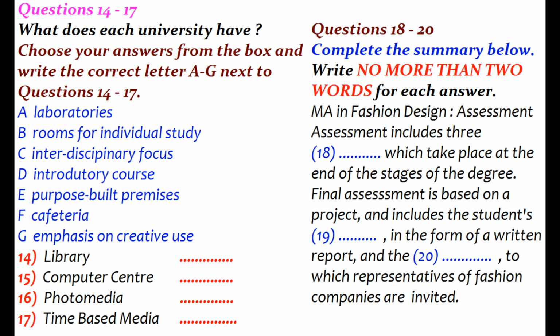Right. Now, is there anything you'd like to ask about the course itself? I know it's a combination of taught modules and a specialist project, but how does assessment fit in? Well, as you'd expect on a course of this nature, it's an ongoing process.